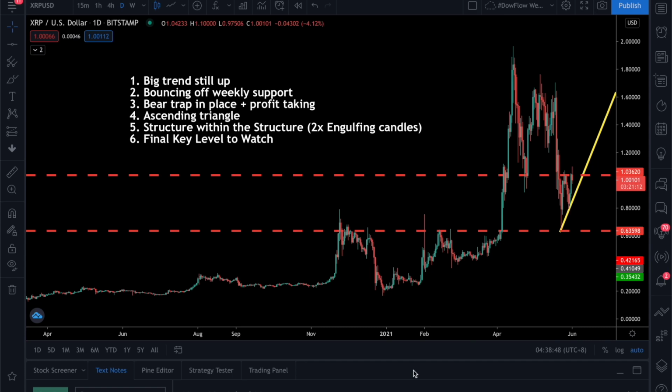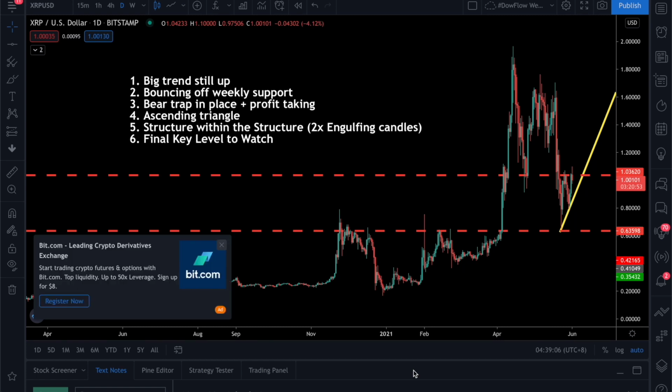So this is the Ripple price chart and it's finally looking bullish. So I have great news for you. In this video, what I want to do is show you why I believe that Ripple could potentially rebound higher. So if you are a cryptocurrency trader or investor, then this video is for you.